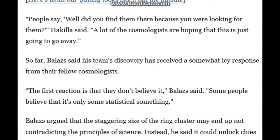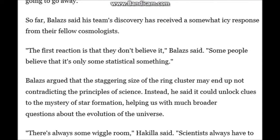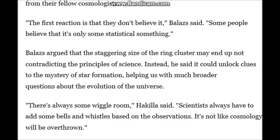Here's what our galaxy looks like from the outside. Here's a pretty picture of some bullshit you click on. People say, well, did you find them there because you were looking for them? Hakkila said, a lot of these cosmologists are hoping that this is just going to go away so they won't have to look at it again. They want to see some pretty pictures from NASA, not some bullshit they got to try to explain. So far, Balázs says his team's discovery has received a somewhat icy response from their fellow cosmologists. The first reaction is that they don't believe it, Balázs said. Some people believe that it's only some statistical something.